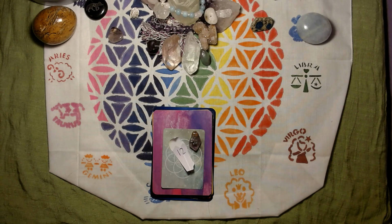Hello everyone who's chosen 12 or the Amethyst or pile 3. So we're going to see what you're manifesting right now.